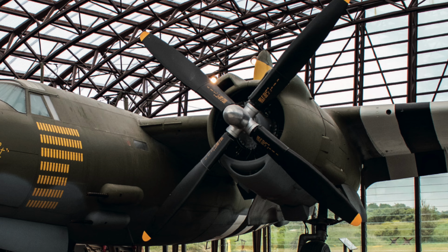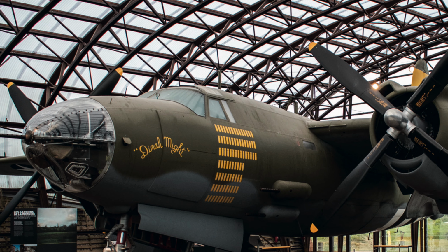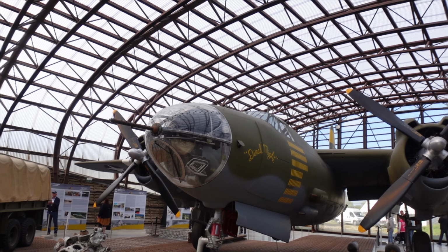Martin B-26. More than 5,000 of these high-performance twin-engine bombers were produced during World War II. It's beautiful in this hangar. So talk about invasion striping. This is invasion striping when it's white and black.